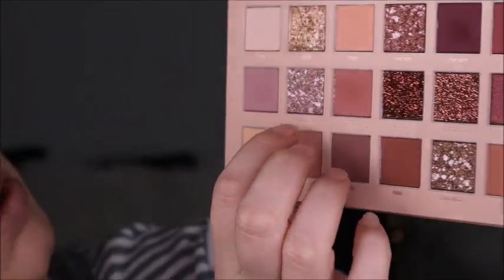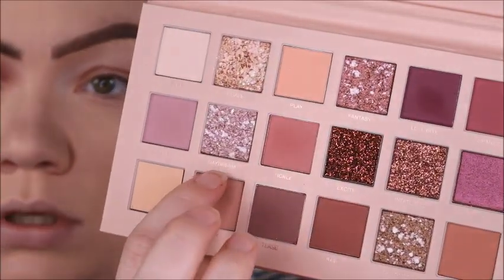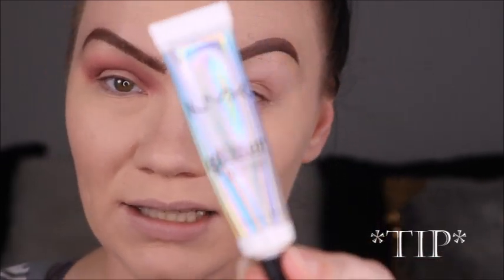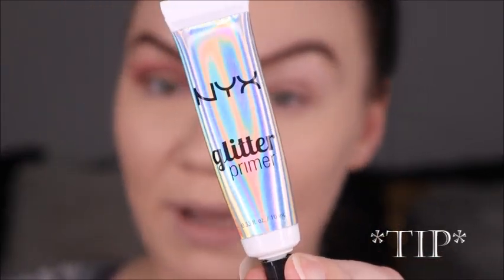Right here, I'm doing this one, which is a daydream. So we're gonna try and blend these over the lid, and then we're gonna deepen this corner over here. But to help them pop and stick, because what helps any shimmer or metallic really pop is a glitter glue that I found. This little tip and trick. Ooh, make sure you write this down, take a mental note. But NYX glitter glue is my go-to.